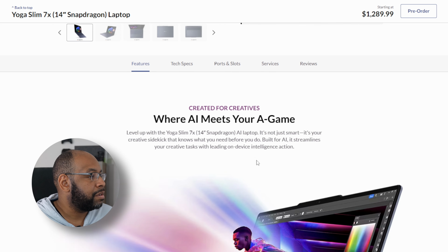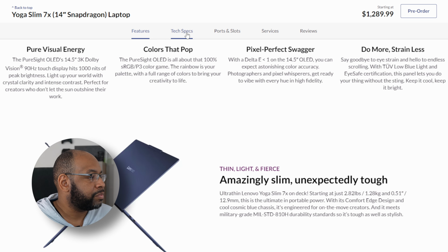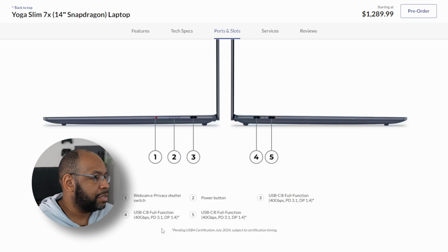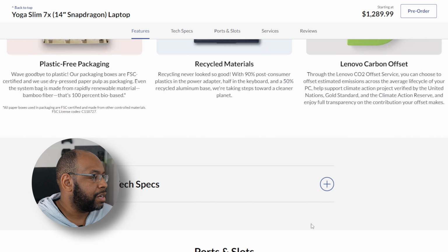All right, it gives us the general detail page, the splash page that most people come to. Slim machine, tech specs, okay. You can see here a little bit, because they didn't even call this on the page, the number of ports. We have 3 USB-C ports. We have the power button, the webcam privacy switch, okay. Doesn't seem like we have any other ports they call out right here.